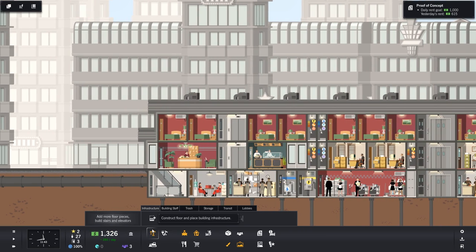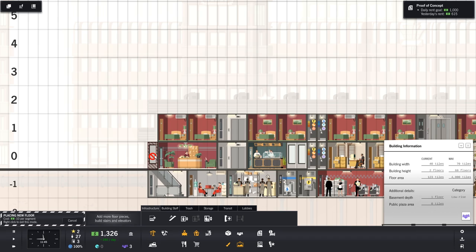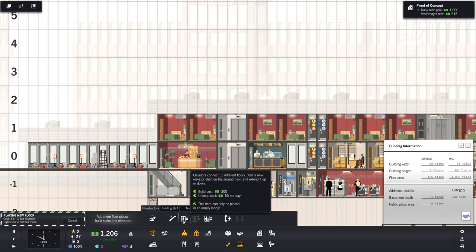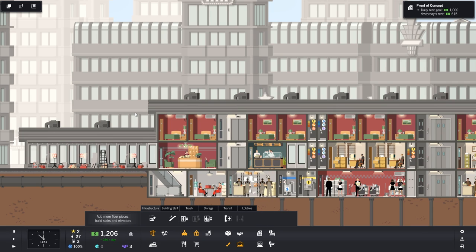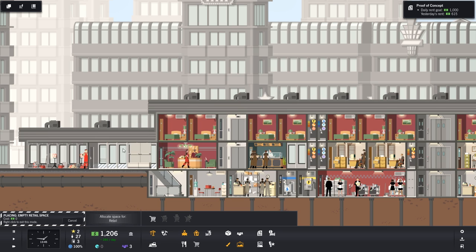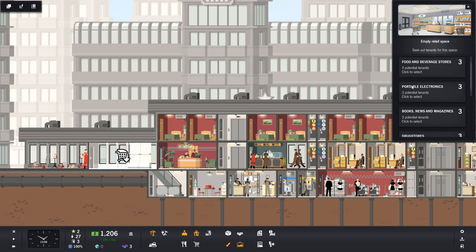Let's expand our bottom floor a little bit, and then let's try to put a retail shop down. We have enough money, I think, to where we can do that. 1200 bucks should be more than enough. Just one. I think I just want to test it out, just see how that goes. One retail store. Not get too crazy with it. Let's put that right there, right next to the concierge. And then let's see what our options here are.